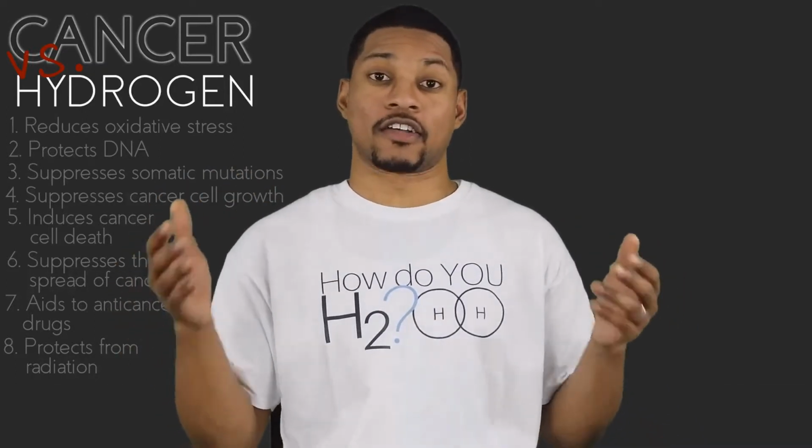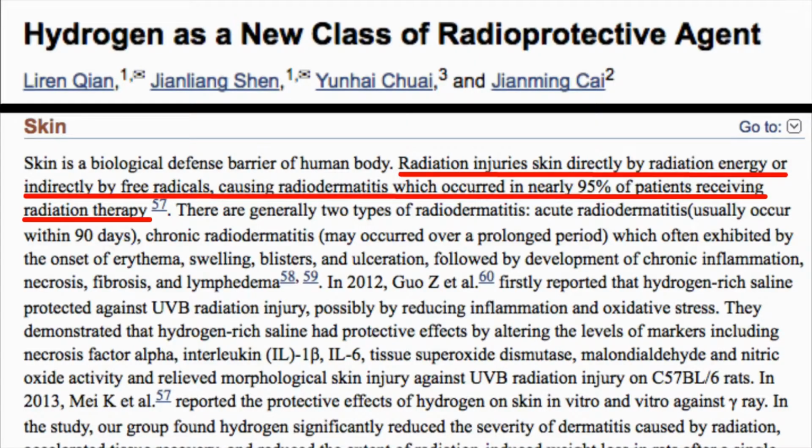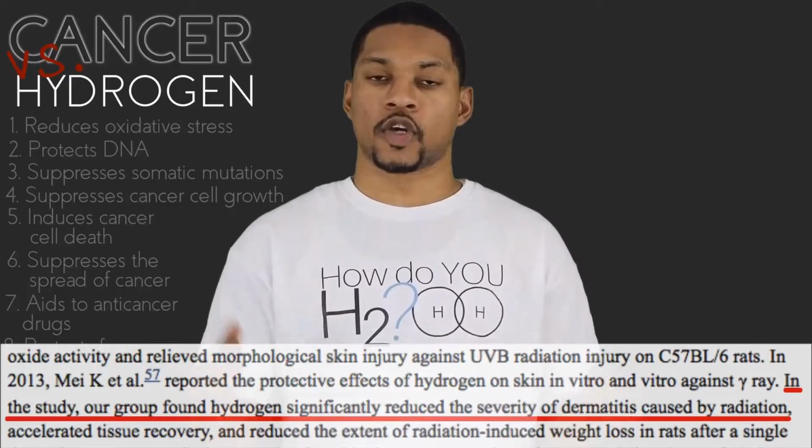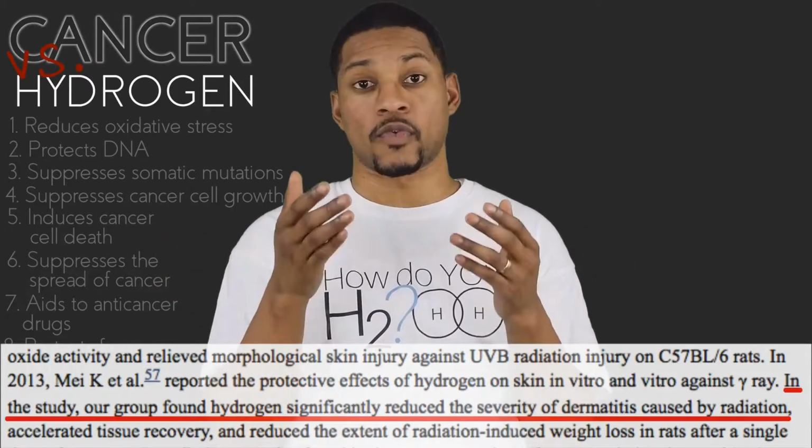Radiation may also cause detrimental effects to the skin. To quote this study, radiation injures skin directly by radiation energy or indirectly by free radicals, causing radiodermatitis, which occurs in nearly 95% of patients receiving radiation therapy. The results were hydrogen significantly reduced the severity of dermatitis caused by radiation.